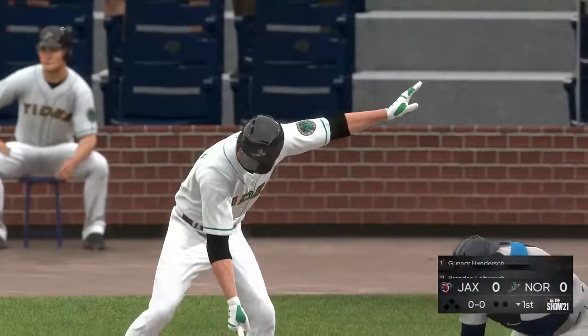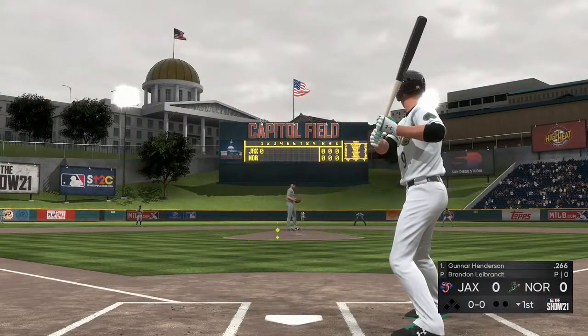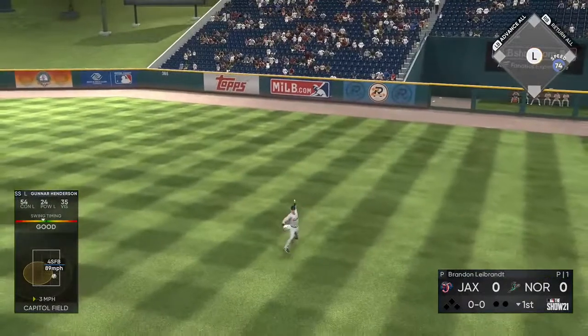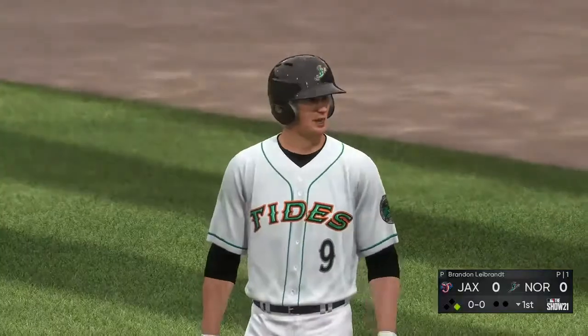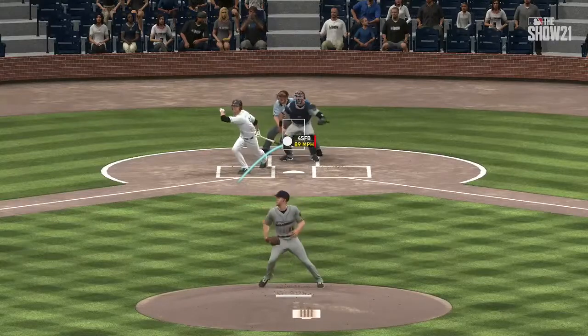Now at the plate, here is Gunnar Henderson. He'll lead things off here in the bottom half of the first. The shortstop, Gunnar. Here's the pitch. Into right field, that's a base hit. Hey, you want to be the team on the attack, without question. In the bottom of the first, starting it off with a leadoff single gets everyone in your dugout going.